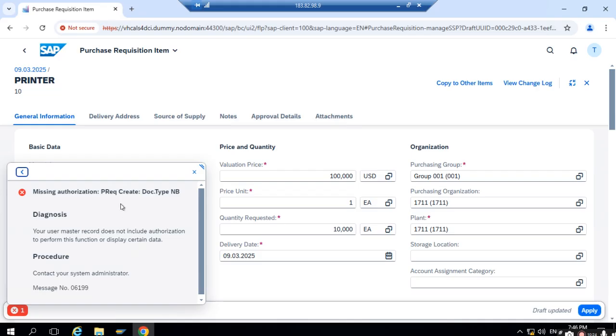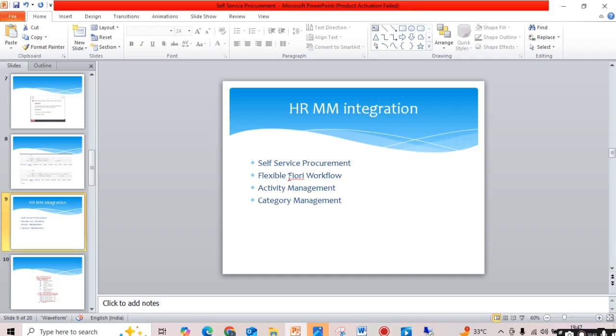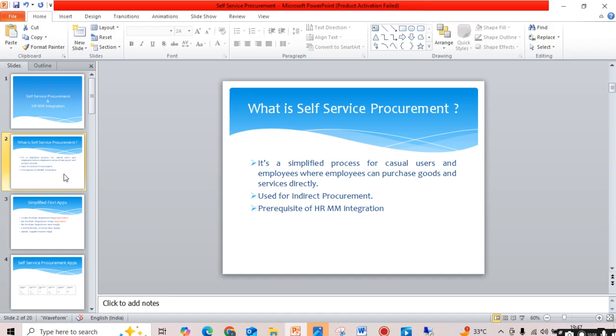Though we have access for this document type NB, the system is still throwing this error message. So why is the system throwing this error? Because if we want to access these applications, which are for sales service procurement, or if we want to perform activity under flexible Fiori workflow, activity management or category management, we need to maintain HRMM integration. Without HRMM integration, we cannot perform the activity.